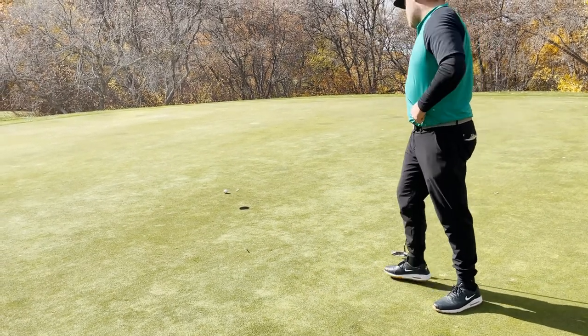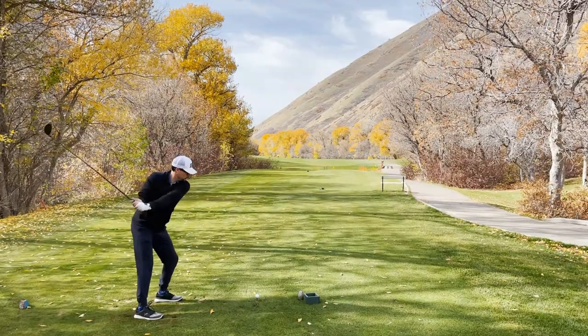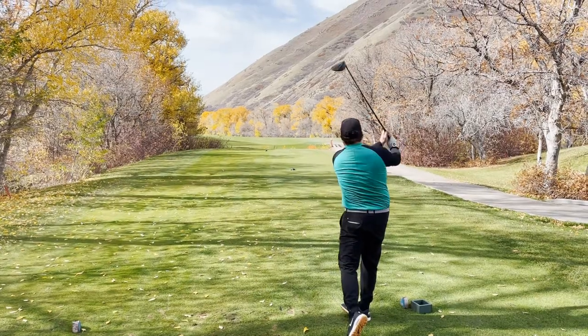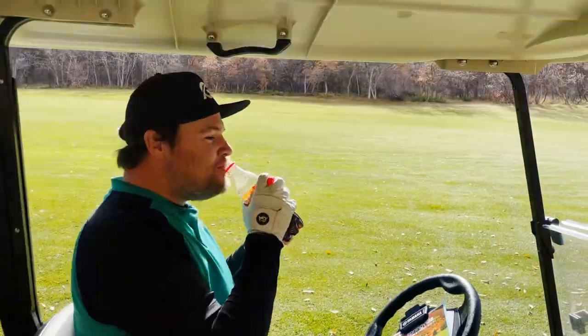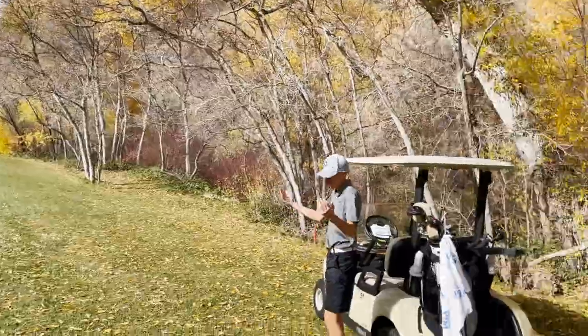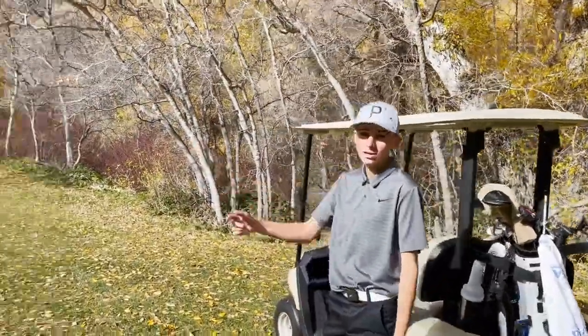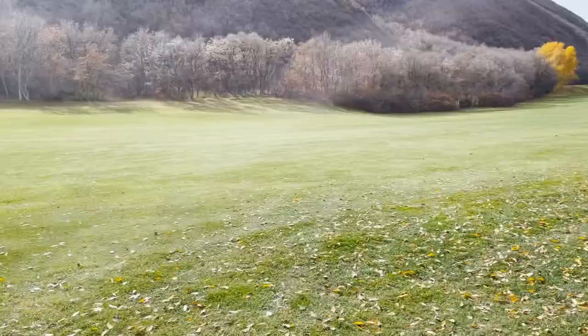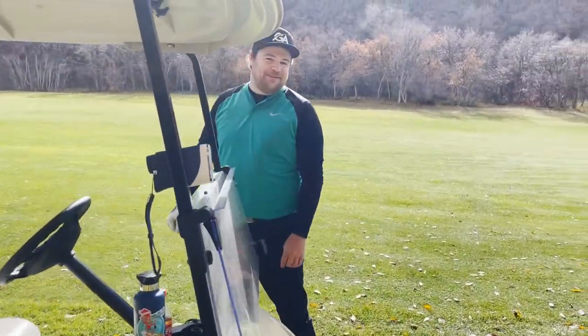Oh, a little softer. Tyson hit his farther than Cooper, and Cooper is? I'm straighter. He's straighter. I mean, he's in the fairway. Cooper probably weighs like a buck 50. I'm not going to tell you how much I weigh.